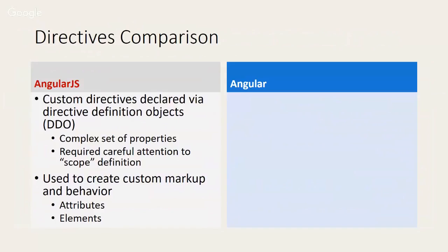So for directives, we know that to define a directive, we have to define a directive definition object, and we know that that can be a complex set of descriptions to tailor exactly how we want our directive to behave and respond in the way that we want it to. So we had to learn all about that configuration. And then we also have to pay special attention to how we define our scope for every directive, right? Is it going to be an isolate scope, or is it going to inherit or create a new one? All of that is required in AngularJS whenever we create a custom directive.